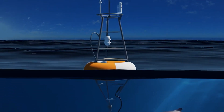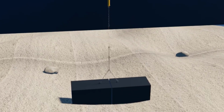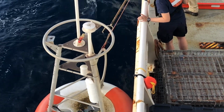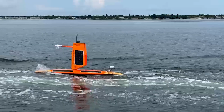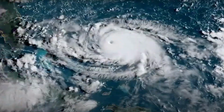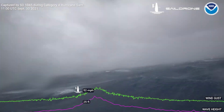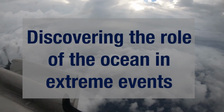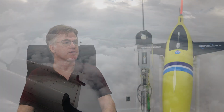For example, the PIRATA project, established in 1997, is a multinational observation network to improve our knowledge and understanding of ocean atmosphere variability in the tropical Atlantic, a region of strong marine variations impacting the precipitation of surrounding continents, including the U.S. The Saildrone project works to better understand rapid intensification in hurricanes by measuring near-surface atmospheric and upper ocean parameters ahead of, in, and after the passage of tropical cyclones. The link between the ocean and extreme weather events is complex and needs to be better understood to improve and extend forecasts for events such as heat waves, tornadoes, and hurricanes.